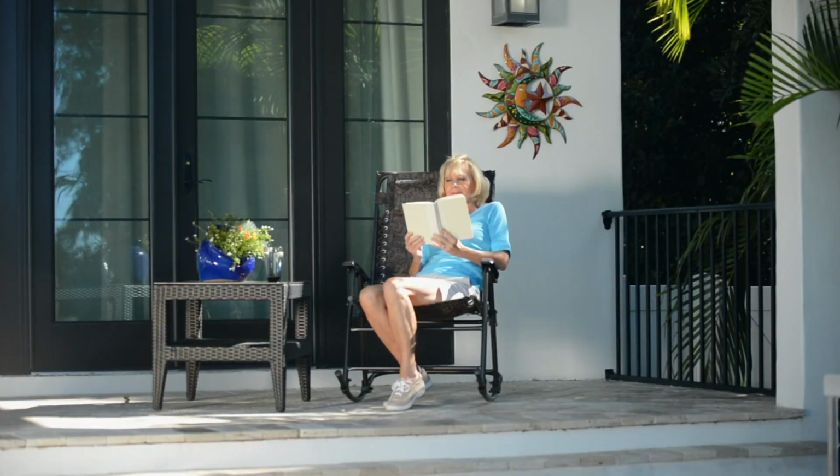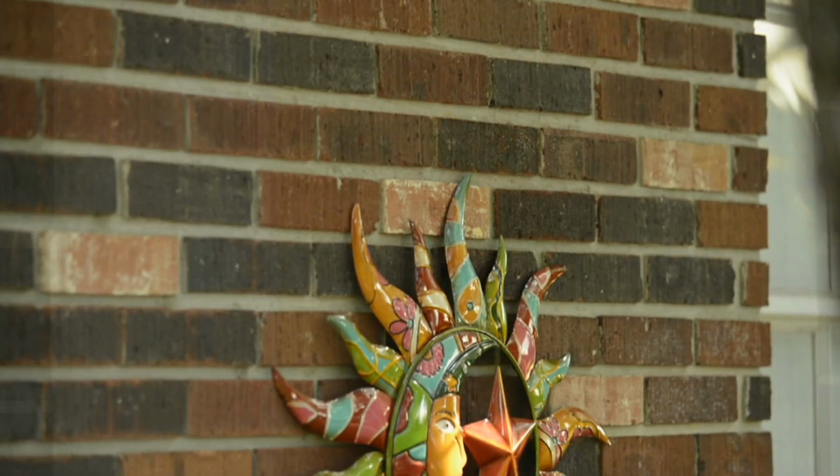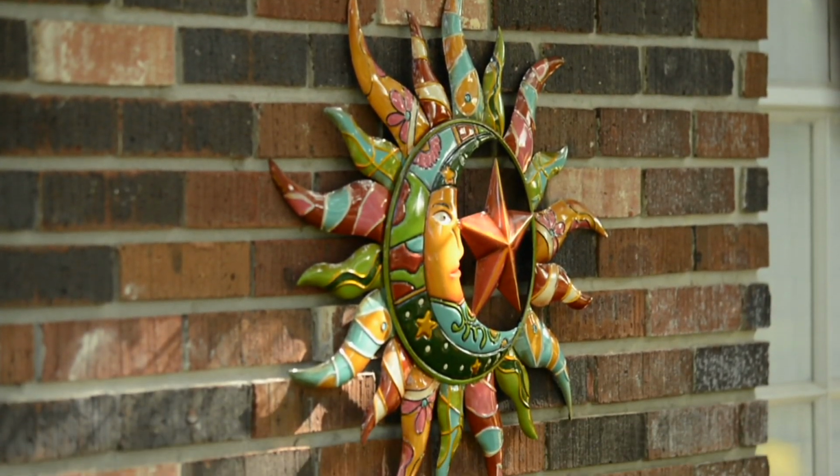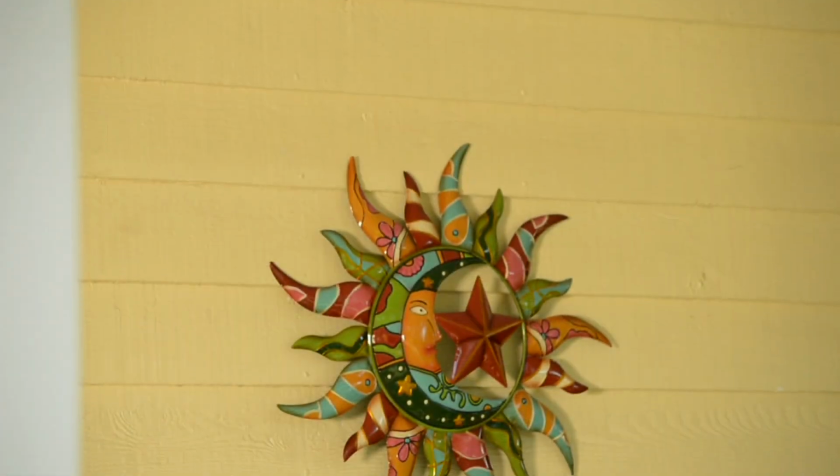I love this as a substitute on a front door or a back door for a wreath. Picture it maybe on a garden gate. And if you get the flower version, maybe you create your own little flower garden on your fence by getting a couple of them. Oh, that would be cute.